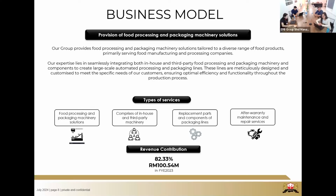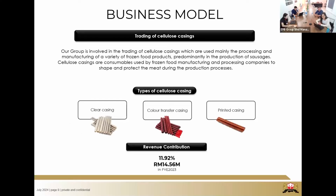The second business model of ours is the trade of cellulose casing, which is the next slide. This is a complementary product for the group, and we are involved in the trading of cellulose casing, mainly used in the manufacturing of sausages.